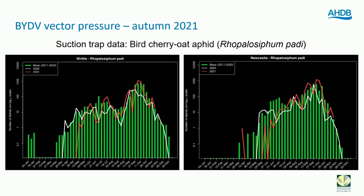So these are the catch data for two of the suction traps. On the left, we've got Rothamsted's Writtle trap, which is in Essex, and on the right, we've got the Newcastle suction trap. What these show is the numbers of aphids being caught at these two suction traps throughout the year. The green bars show the 10-year average, and the white line shows last year's catch data, and the red line shows this year's catch data.